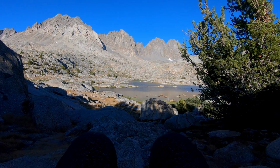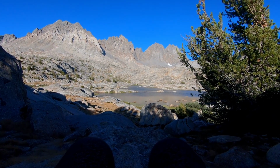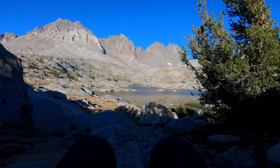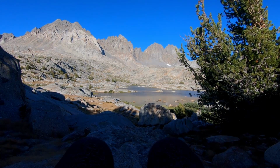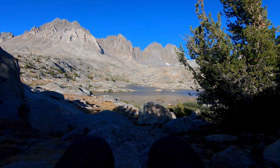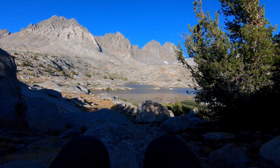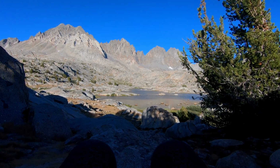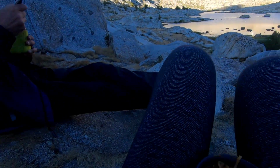So we definitely got our workout in for the day, but it was a beautiful basin. The Dusy Basin up here is just beautiful. And so we're just relaxing this evening, getting dinner ready. We both went into the lake and swam and kind of got cleaned up a little bit, and yeah, we're just enjoying our evening here. That's tasty. Got some fire.